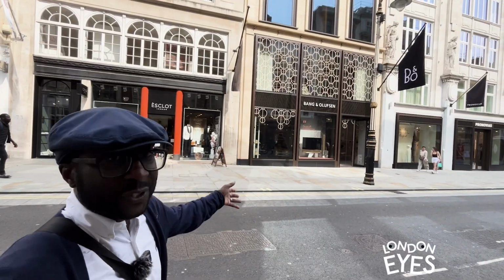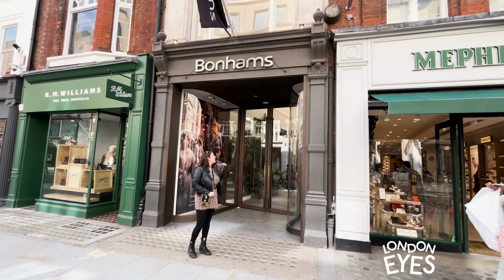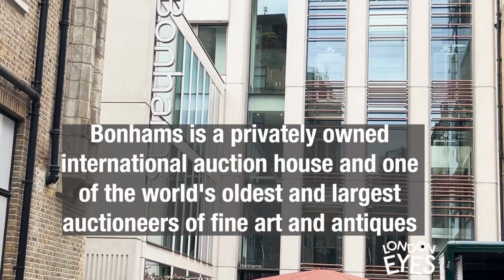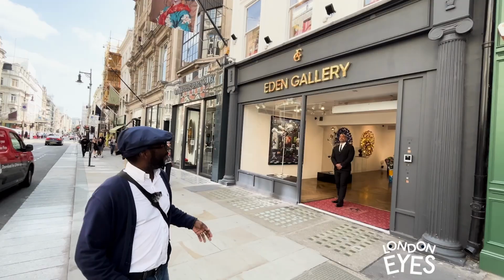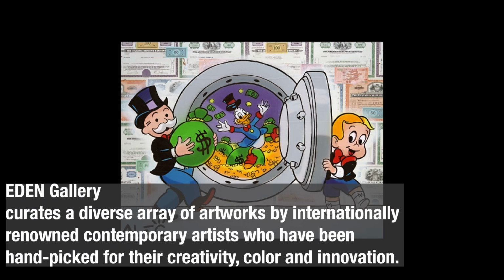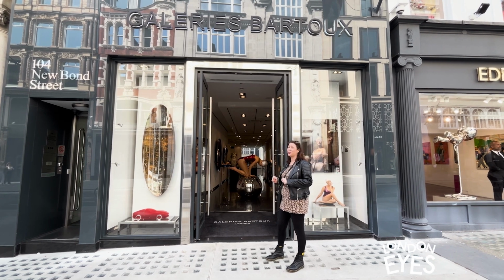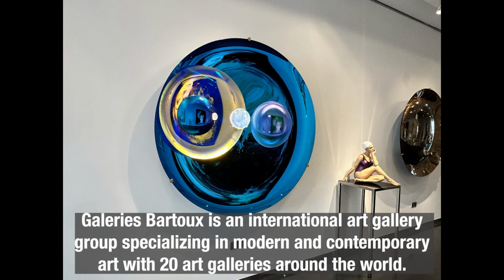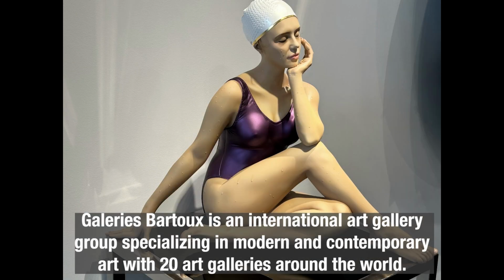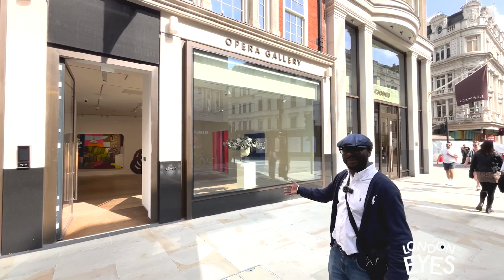Here we have Bang & Olufsen. Here we have the auction house Bonhams. Here we have the Eden Gallery. And here we have Gallery Bateau. And here we have the Opera Gallery.